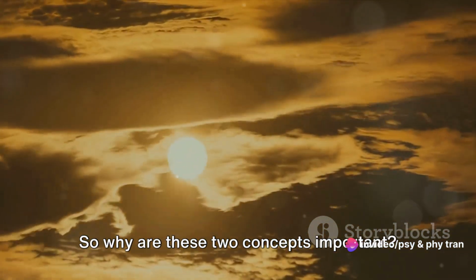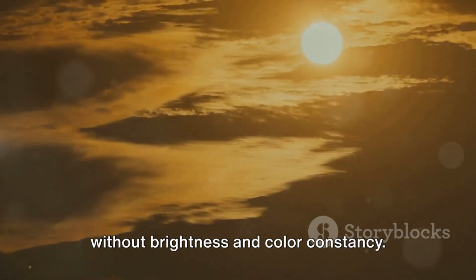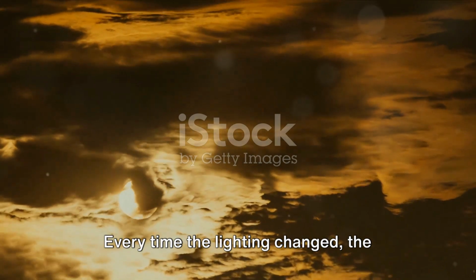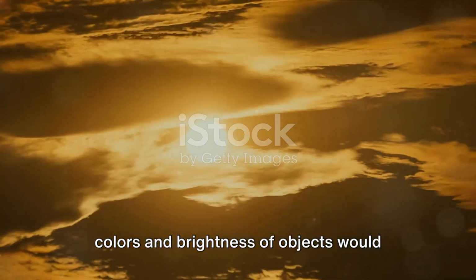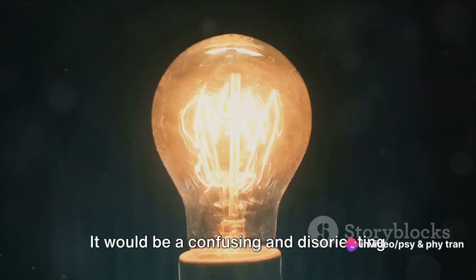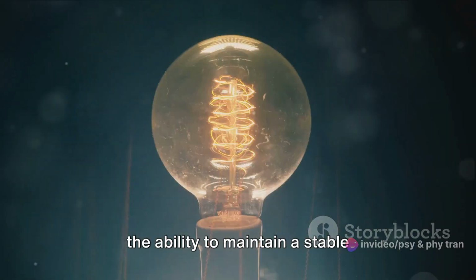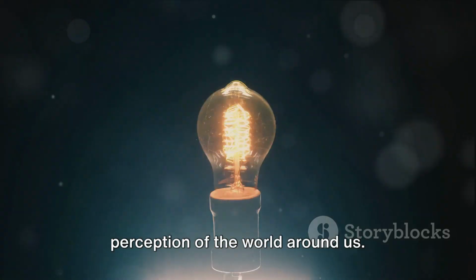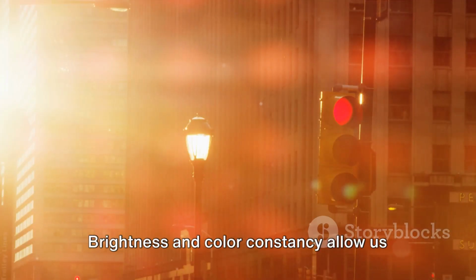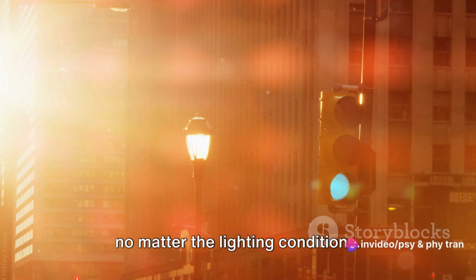So why are these two concepts important? Well, consider for a moment a world without brightness and color constancy. Every time the lighting changed, the colors and brightness of objects would appear to change too. It would be a confusing and disorienting place to live. Thankfully, our brains are equipped with the ability to maintain a stable perception of the world around us. Brightness and color constancy allow us to see a consistent and predictable world, no matter the lighting conditions.